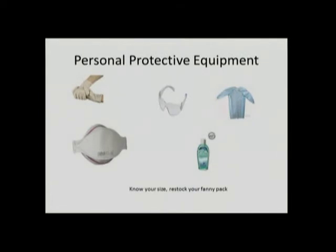A lot of people, if you have prescription glasses, think that prescription glasses fulfill the requirement for safety glasses, and that's not true. You are required to wear ANSI certified eye protection that wraps around your eye that you see in the picture there. Next item up for discussion is the gown.